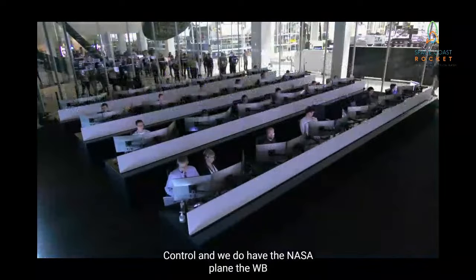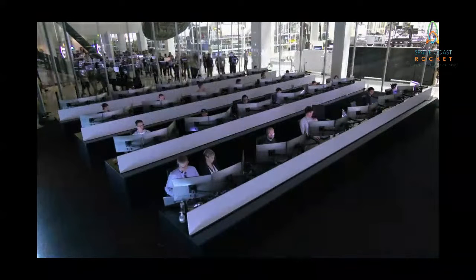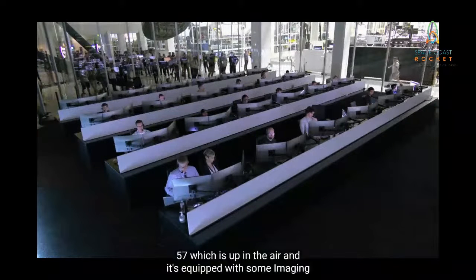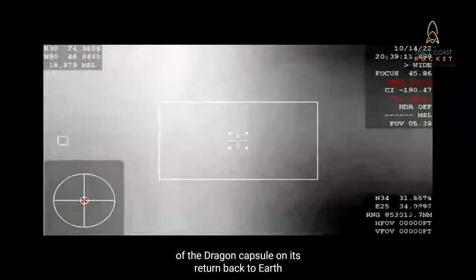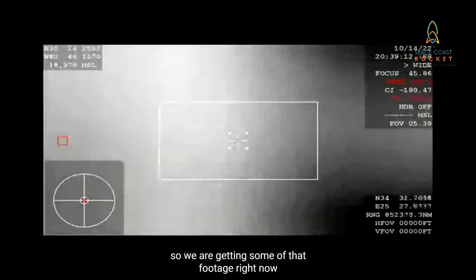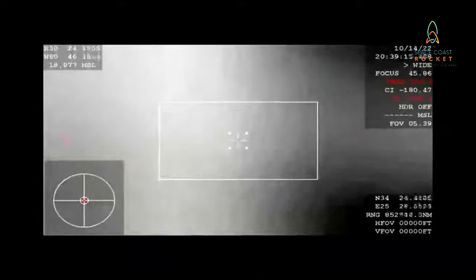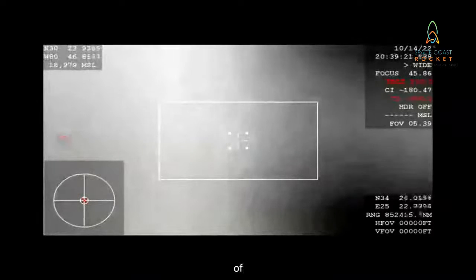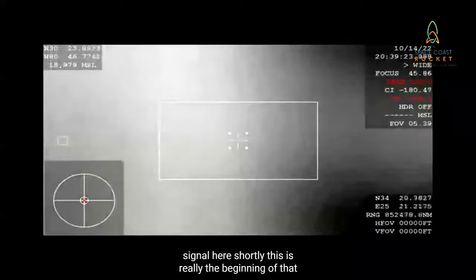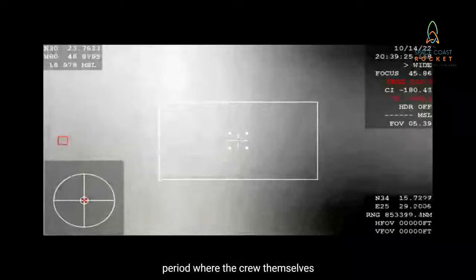And we do have the NASA plane, the WB-57, which is up in the air and is equipped with some imaging technology that will be able to get pretty much the first views of the Dragon capsule on its return back to Earth. So we are getting some of that footage right now. We are anticipating that communications blackout and loss of signal here shortly. This is really the beginning of that period where the crew themselves will be re-entering the Earth's atmosphere.